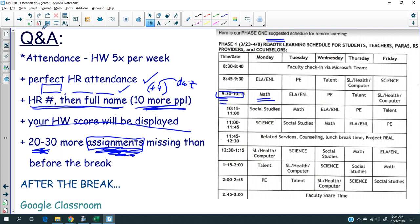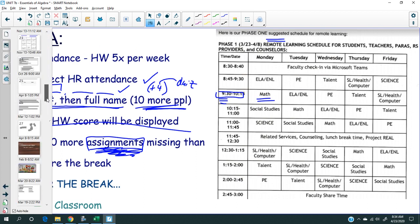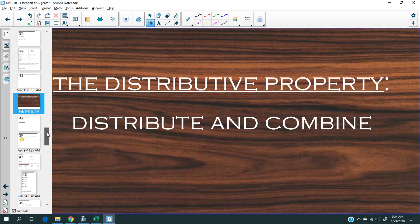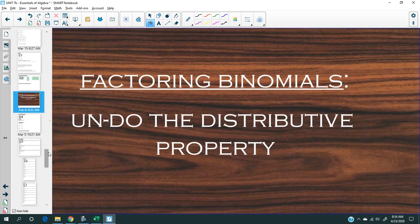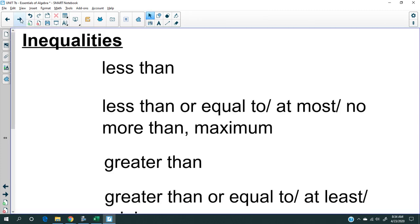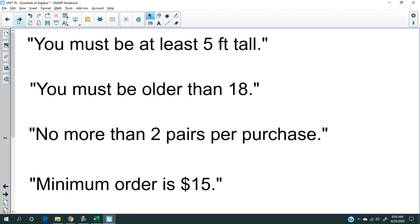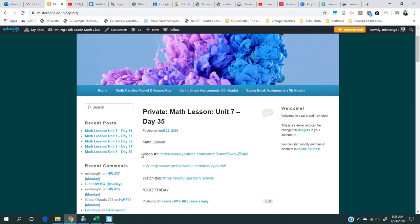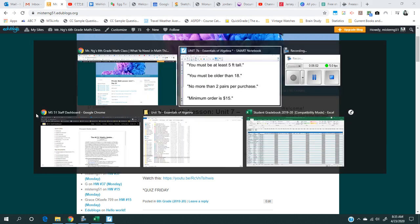All right, so where were we yesterday? Yesterday we were talking about inequalities, and we talked about these symbols. Right now, what I'd like you to do is go to today's lesson and watch video number 1, featuring you know who. Click on that and watch it. It's about 5 minutes, I think. Watch that real quick, and then we'll come back. Press pause.